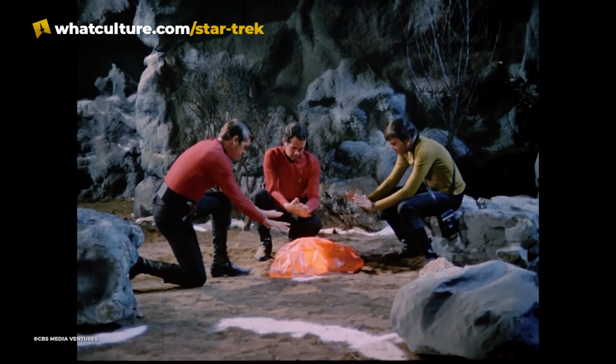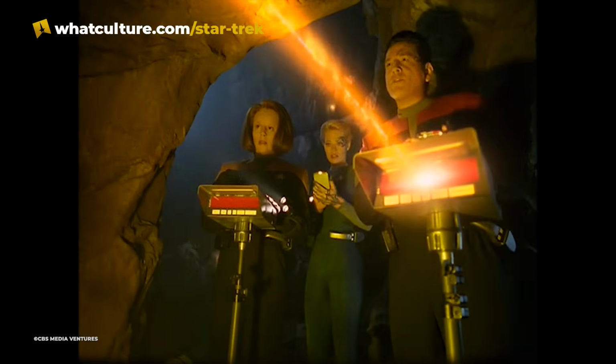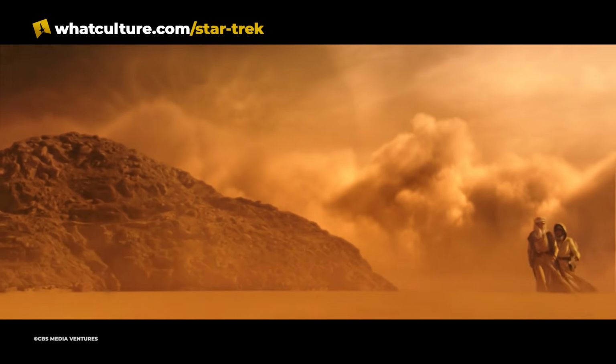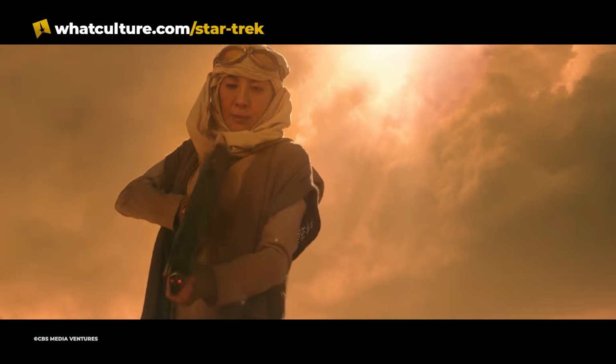If the phaser was turned up to a higher setting, it could completely vaporize the rock, allowing officers to drill themselves out of a cave if the entrances collapsed. They could also be used in more unique survival situations. In Discovery's first episode, Captain Georgiou used a phaser to reopen a well, letting the water flow again.